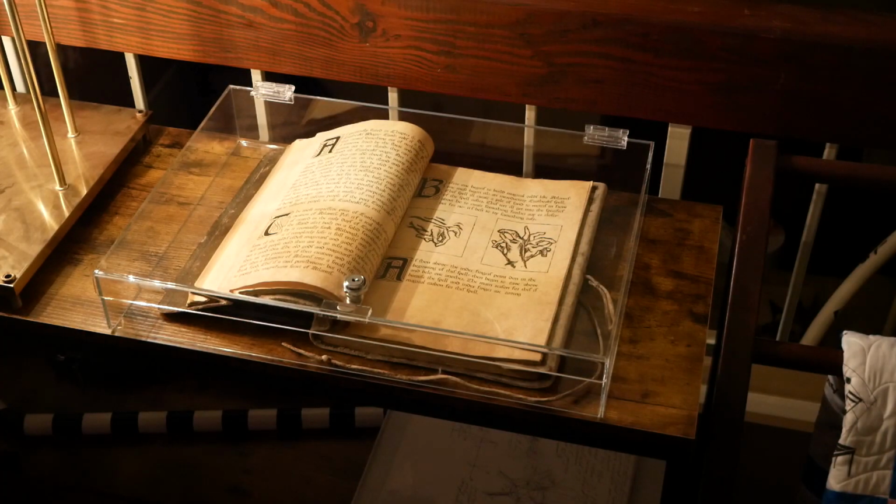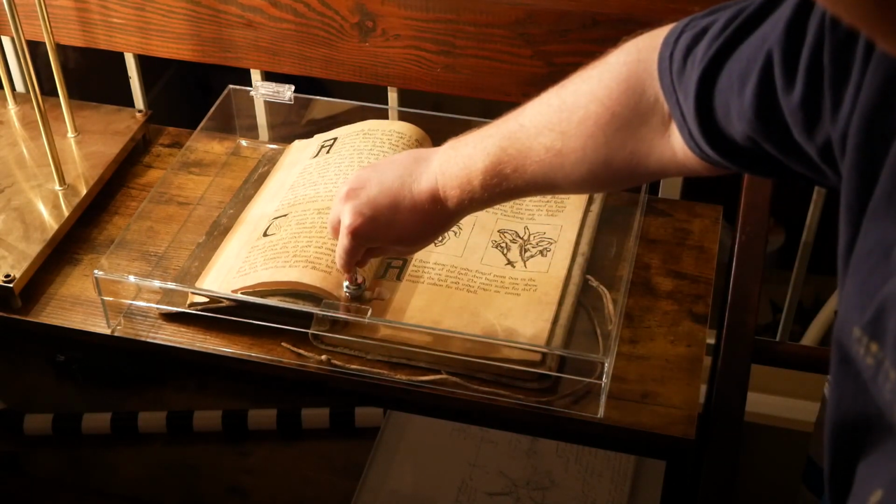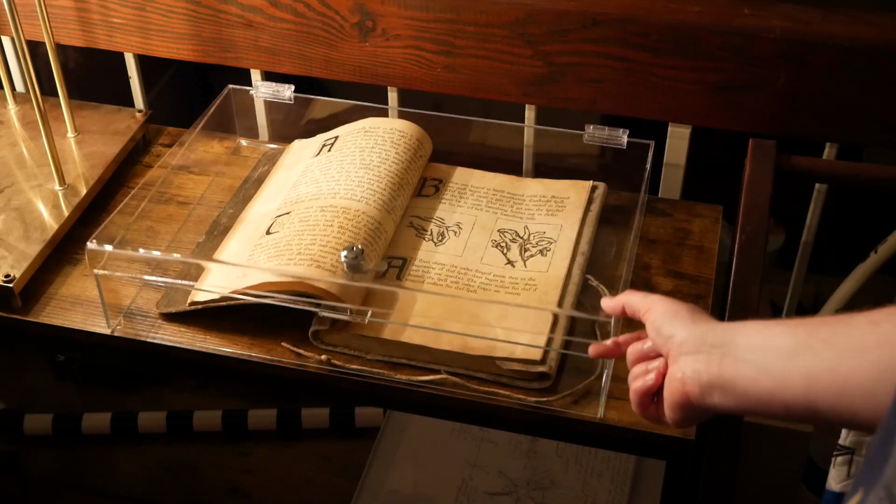The Earthworks Magic Book can create land masses. It can create islands. And that is in the same realm of creating a planet. It's on a smaller scale, but it's still very powerful magic, which is why it was in the poison room. I'm going to show you this book. Let's take a look at it.